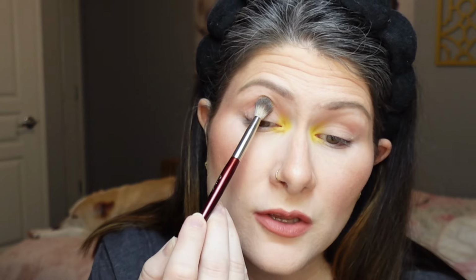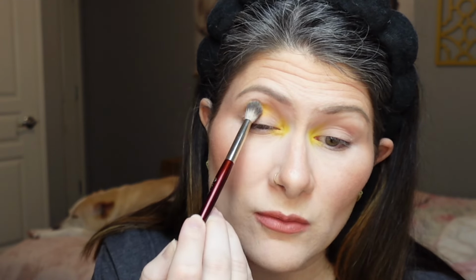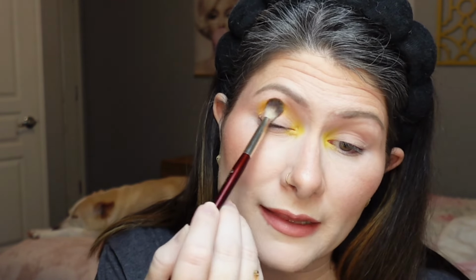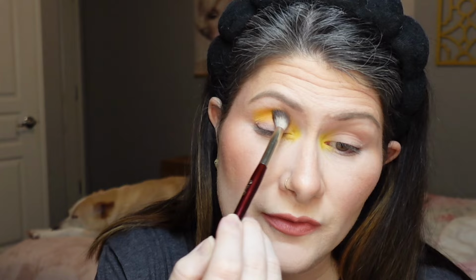So I'm going to pick that one up with my BK Beauty 207 brush, and I'm going to put this in my crease. So I'm going to start by pressing the shade right in here, building up the depth and the pigmentation that I want. And once I have that the way that I like it, I can go back and start to fluff out the edges, make sure everything is blended.